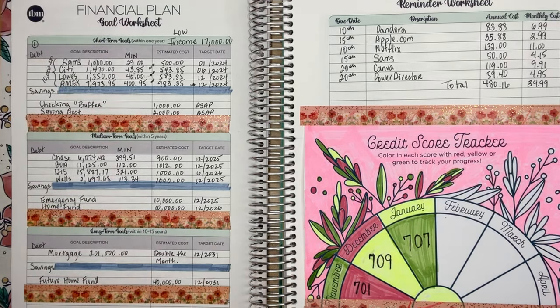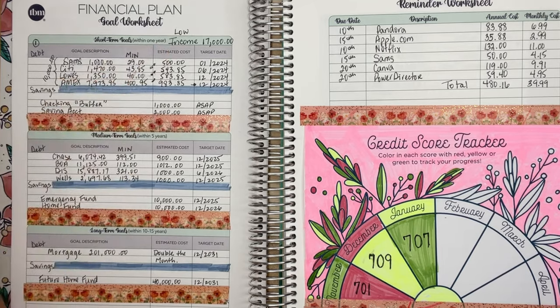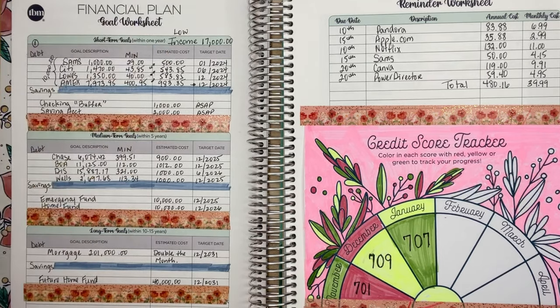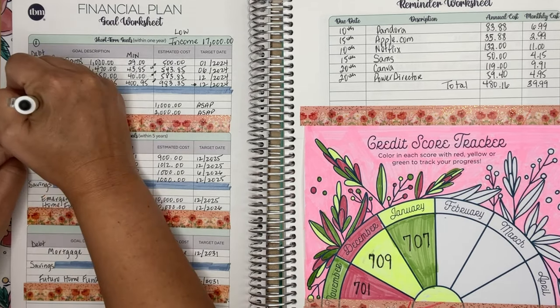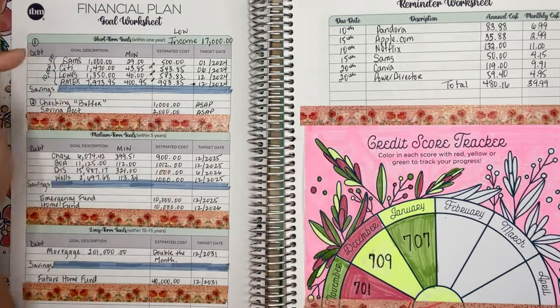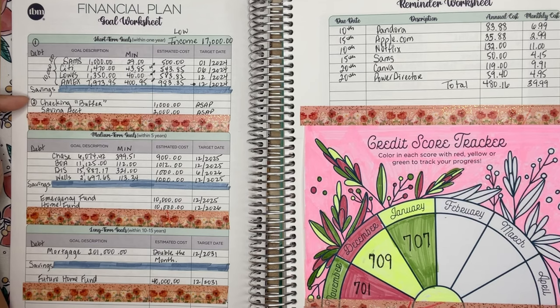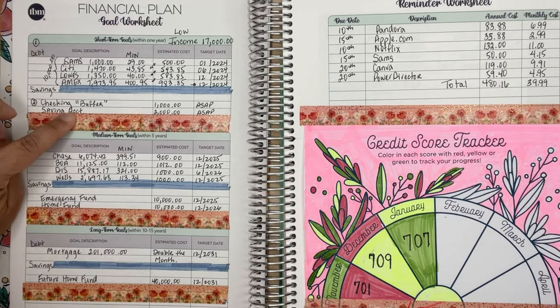Because I have a lot of plans. So debt number one. This is called short-term goals within 1 year. So this is my focus. I can't focus on this because I have to focus on this. So I have here buffer, checking buffer. So this is goal number two. And I'm writing it 1, 2 because I am going to put these same numbers in my budgeting, my monthly budgeting, weekly budgeting.